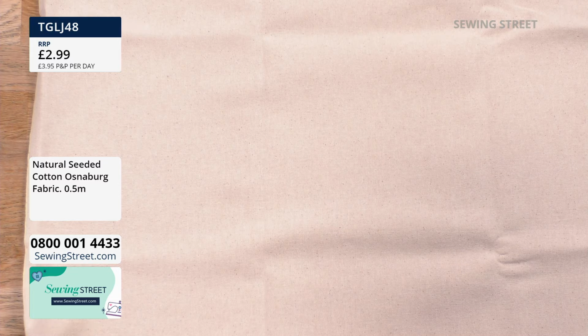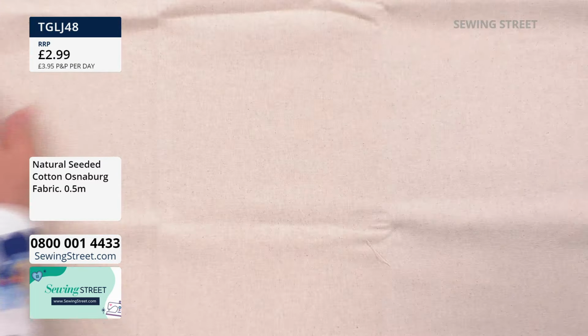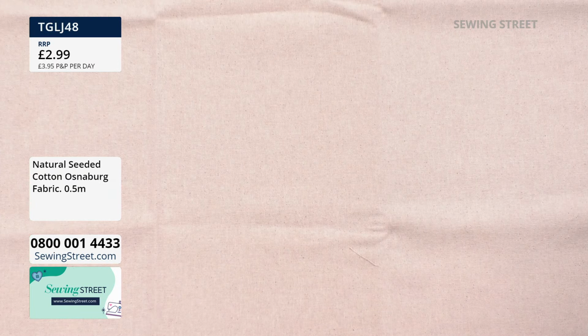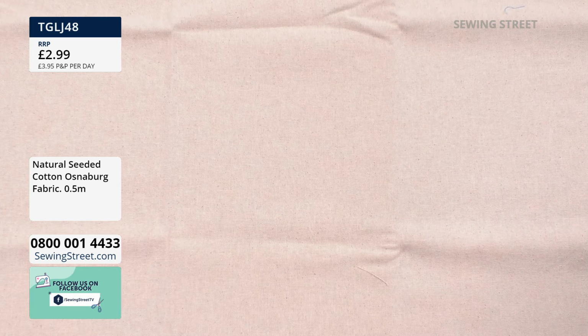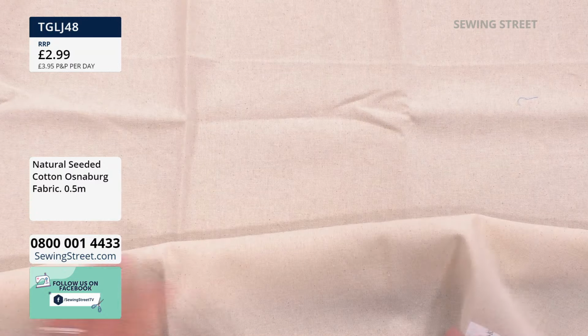£2.99, beautiful for cross stitch or for embroidery, or if you're doing embroidery in hoops or you're doing the back of cushions and things like that. It's quite heavy, so I wouldn't do the back of a wall hanging quilt with it. I wouldn't do a bed quilt with it or anything like that. How wide is it? 44 inches wide.